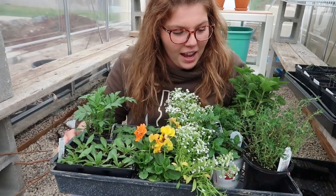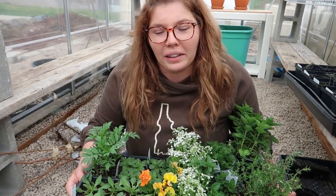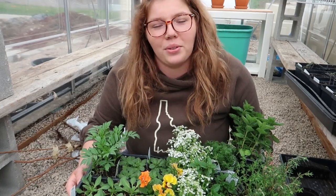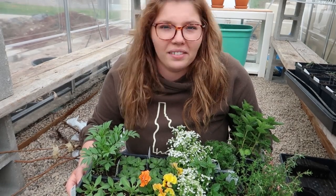That's pretty much it, guys. I went ahead and got a flat of annuals and herbs, and then seed potatoes, as well as some raspberries and strawberries. I say this all the time. Hopefully I'll never have to buy those strawberries or raspberries again. Like, that's kind of it should be a one and done type situation until we move again. We'll see what happens there.